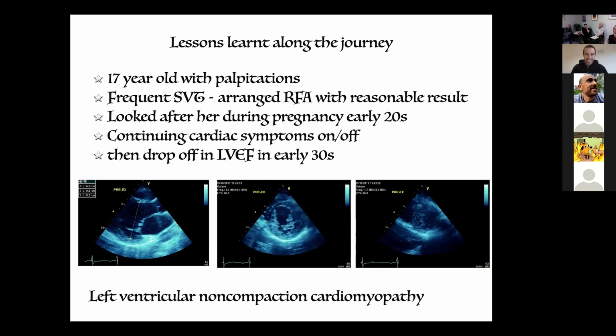Yeah, quite right. The only excuse I've got with this woman is we did echoes when she was 17, and she's now 40, so I'm talking over 20 years ago. And non-compaction didn't exist then as a diagnosis. But as time went on, you've got to ask why the left ventricular ejection fraction dropped off. That's the classical thing in these people: not only do you have the changes to the apex, but they go from a normal ejection fraction to gradually winding down.